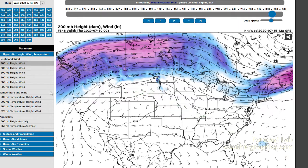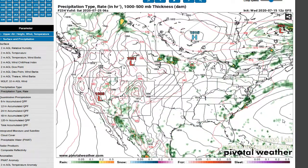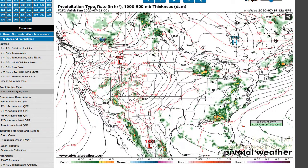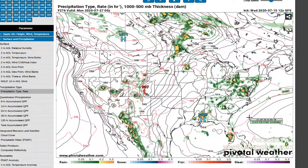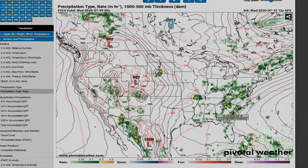Okay, that's an upper level system. Yeah, there's the 24th, so that upper level system is right there. 25th, that would be coming into Florida. And then 30th, it would be coming into this area here. So, yeah, that is some sort of upper level feature moving with the tropical easterlies.